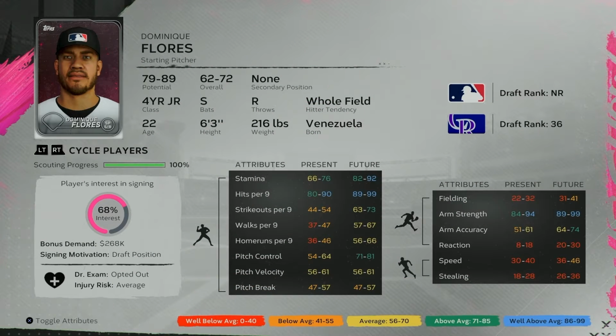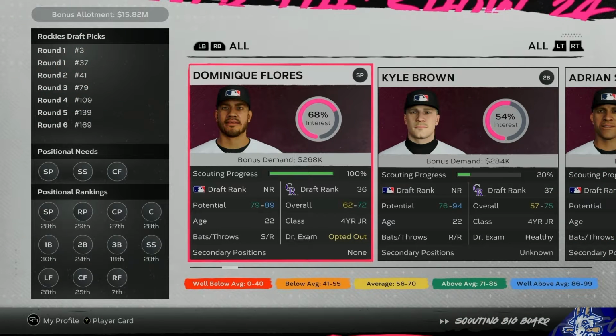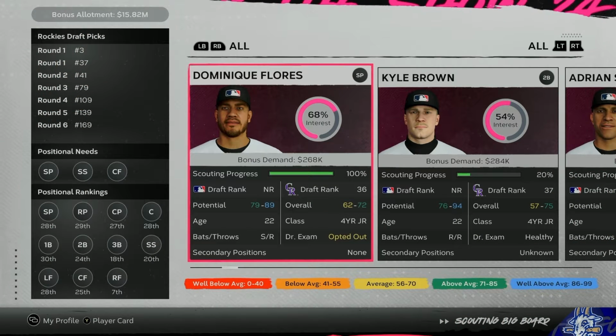Dominic Flores, when we first discovered him, he was ranked as the number 4 player in the class, but once we scouted him, we figured out it wasn't quite as good. Walks per 9 and home runs per 9 are both going to be problems for him. He's going to have insanely good hits per 9, guaranteed in the 80s, which is really cool. 3-pitch mix, going to be fine. Again, if you can get him at 79, 109, somewhere around there, I'd still absolutely love to take him.